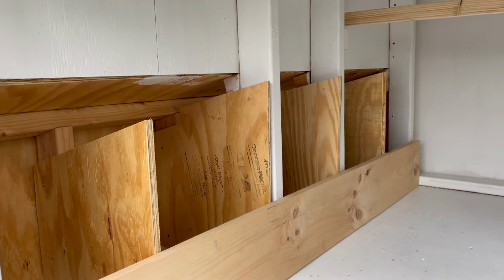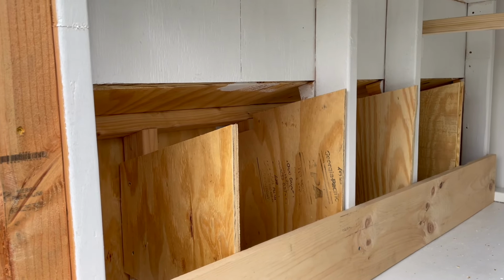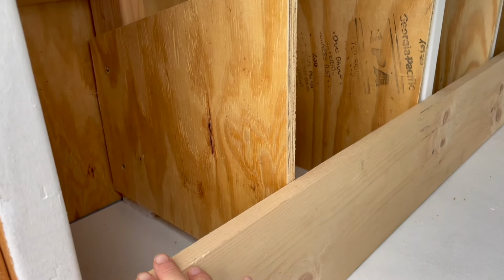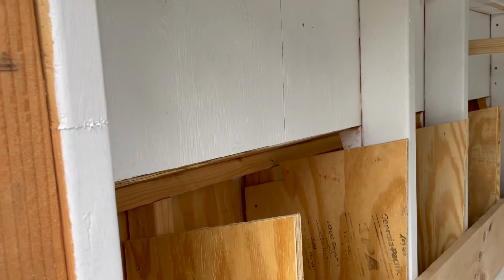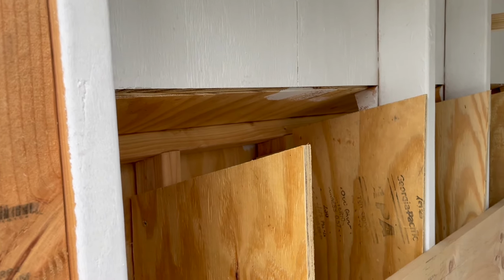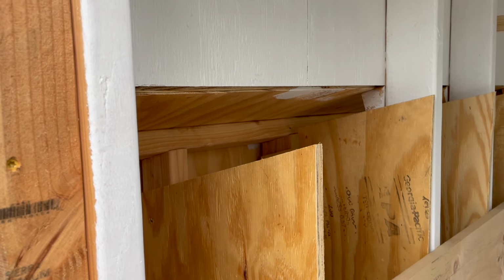Here's our nesting boxes. You'll see there's 5 nesting boxes. This is another spot where John made modifications so that I could use deep litter. We've got this board here to hold in their bedding, and then he raised this part several inches above where it was initially going to be so that the chickens have enough clearance to get in and out of the nesting boxes.